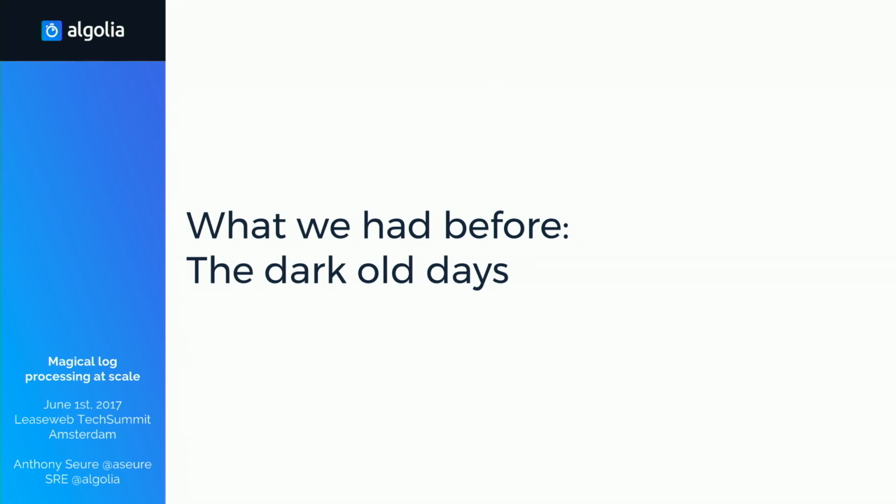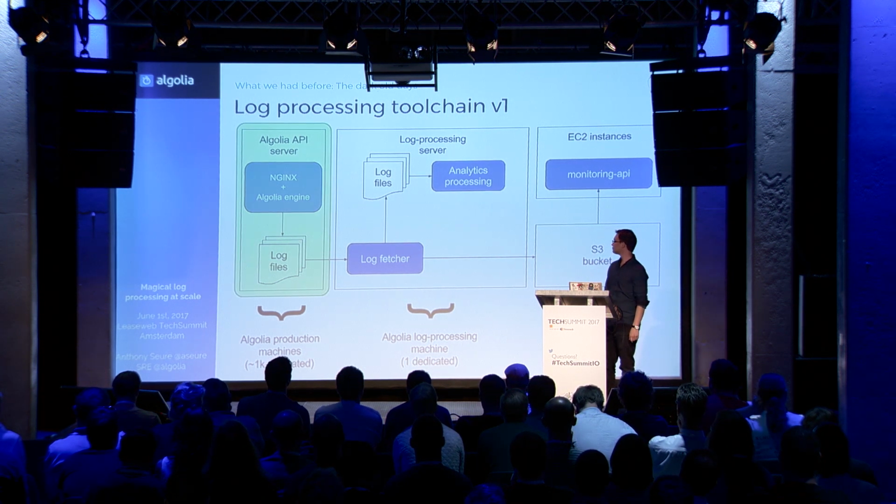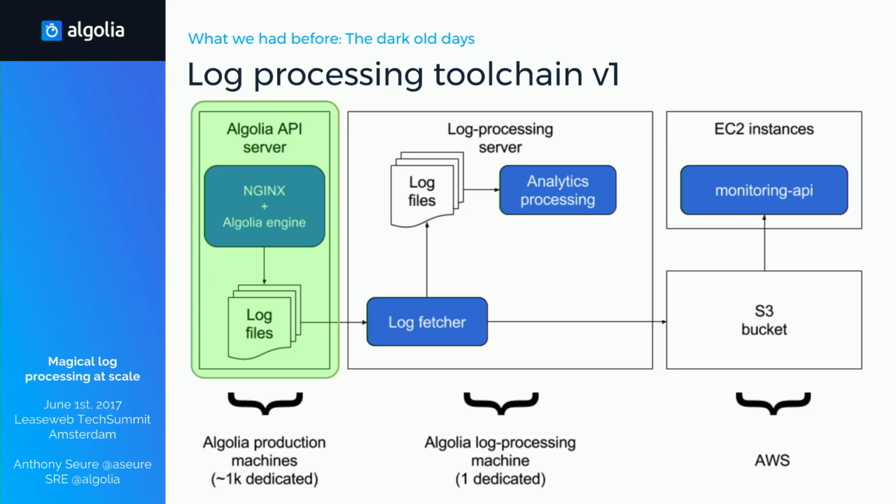Now let me introduce what we had before. This is the rough schema of what we had. Here you can recognize the Algolia API servers. They are pretty much all the same. They have the Nginx built with the search engine in it. And they are generating log files. Those files are really simple. They are only text files, logging every 5 minutes all the incoming queries to the search engine.